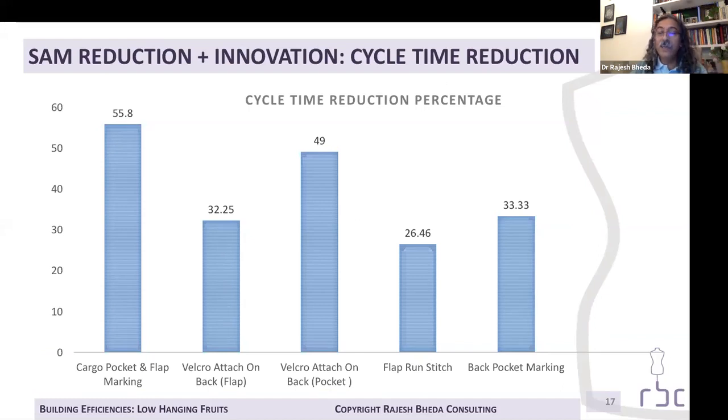And this is already a leading company working for a leading international buyer, and a 10%, 11% reduction in the work content meant the labor cost went down by about 11%, which is substantial in terms of improving the cost competitiveness. And these are the 5 operations. This is the percentage of reduction in time we achieved through these operations. So this is an example.